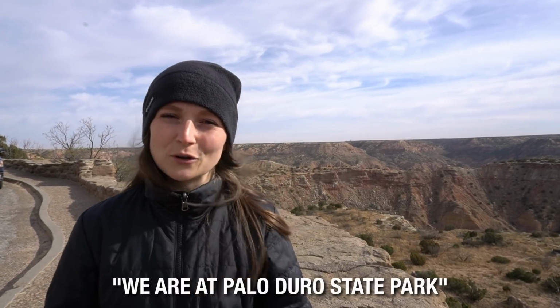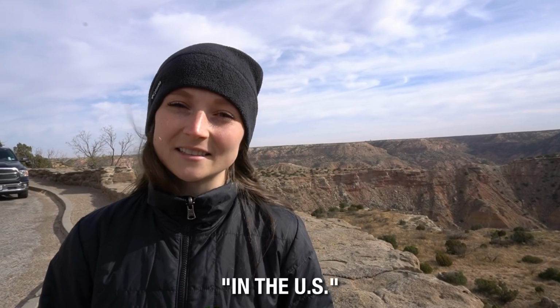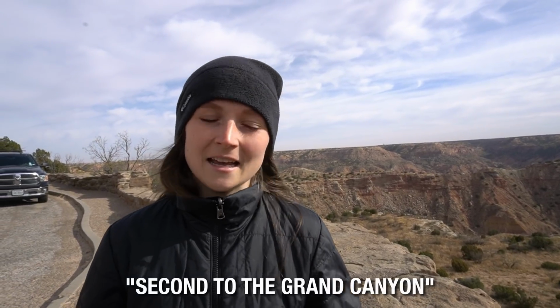So we are at Palo Duro State Park, and this is the second largest canyon in the U.S., second to the Grand Canyon.